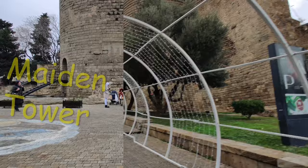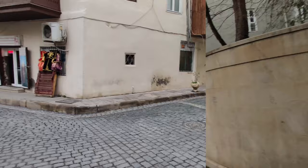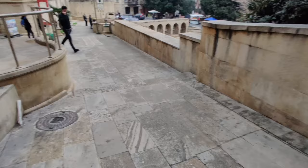The Maiden Tower is a 12th century monument, and it costs about 12 manat to go inside. This city is the oldest city in Baku, and it hosts other places like the Palace of the Shivanshahs. Much like Istanbul, it was designed to be a completely self-sufficient community.